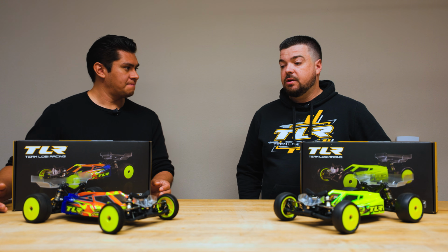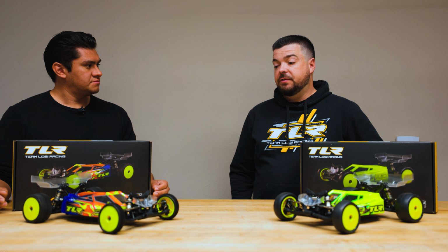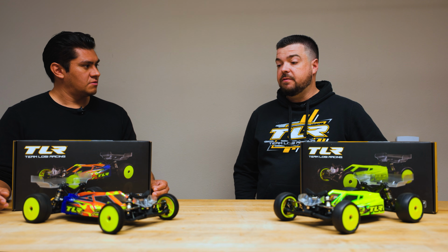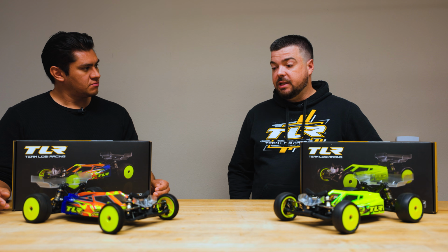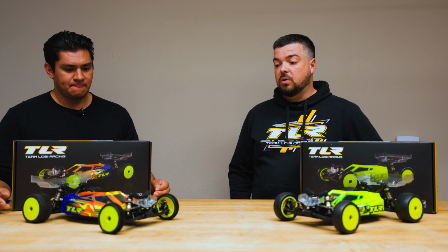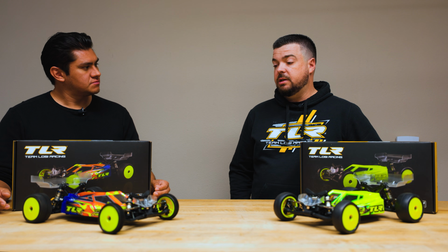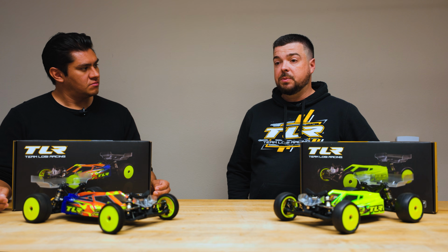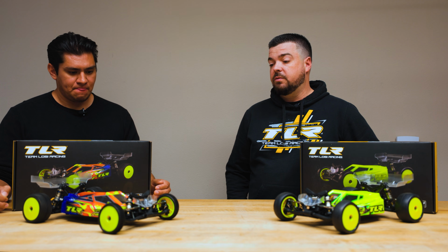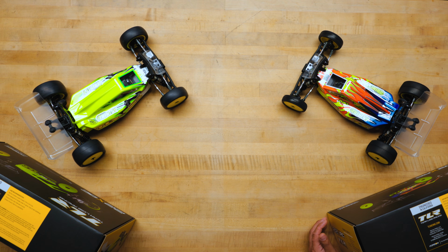Yeah, so for this TLR vehicle, the biggest challenge that we faced, quite frankly, is we decided to have it manufactured at a different factory. We feel like there's tremendous upside to being at that factory. It gives us a lot more ability to be flexible with bringing parts in on a quicker schedule. And really, I think the fit, finish, and quality of this kit goes up even another step from what we've seen before from the TLR 10 scale race kits.